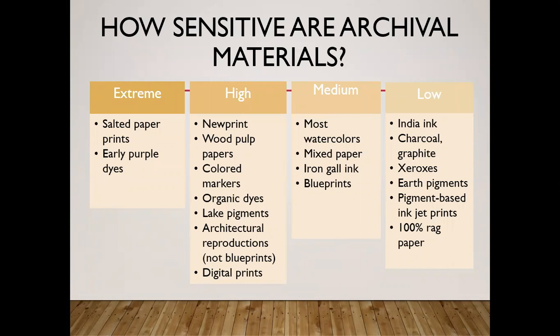Now, I made this chart myself to expand and distinguish some categories within paper objects, because we tend to classify paper items as all being sensitive, but there's a real difference in how quickly some things can be lost. These categories are not the same as the exposure categories we looked at before, because we're looking only within the range of paper objects. So even the most stable paper objects don't compare to metal or stone.